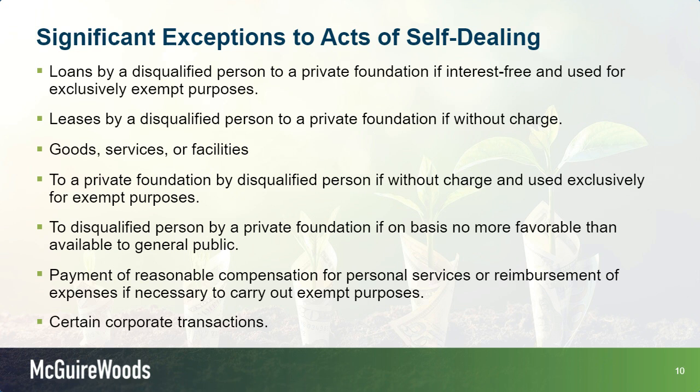The private foundation can give goods, services, or facilities to the disqualified person if it's done on the same basis as they make those goods and services available to the general public. The disqualified person, again, can provide goods, services, or facilities to the private foundation as long as it's without charge and used exclusively for the foundation's purposes. And then here's the big exception that is used quite frequently in the private foundation context. You can pay reasonable compensation for personal services or reimburse expenses as long as it's necessary to carry out exempt purposes. We're going to talk a little more about that in a minute, but the keys here are reasonable compensation, and the statutory phrase is not excessive, and it has to be personal services, which are considered managerial or professional services.